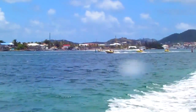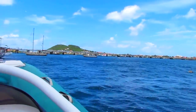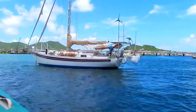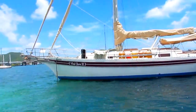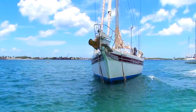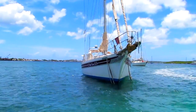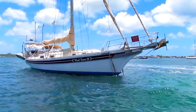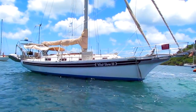Shortly after that, we were still following along with the ducklings, and that's when I got my first surprise of the day. Came across a boat I recognized, hadn't seen for years, Windborne 3. For those of you unfamiliar, Windborne 3 was the first boat I ever took any of my offshore training with. She was owned by a friend of mine, Peter Watkins, who did sail instruction up in Newfoundland, Canada. That was almost 15 years ago, and she still looks great.